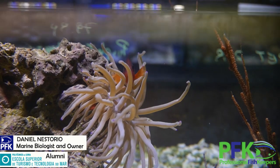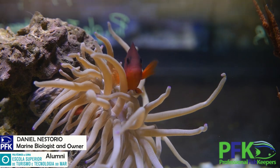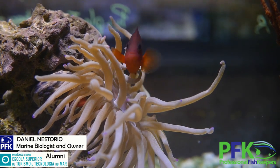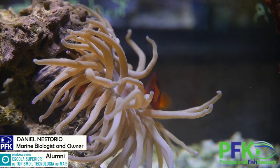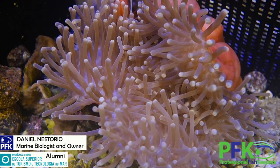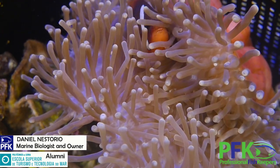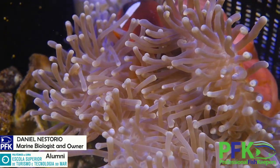There are several kinds of anemones. Some, Condylactus for example, are from the Caribbean, so the regular Nemo clownfish will not host it, because they have extra nematocysts. Where we find the little ocellaris, the little Nemo clowns, we usually have Heteractis magnifica, which is this anemone right here. They love that anemone. It does get big, but it is what it is.